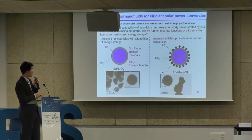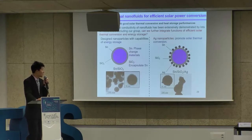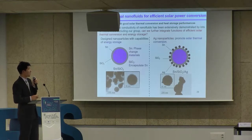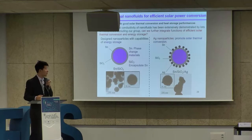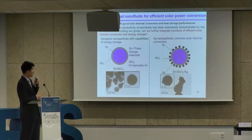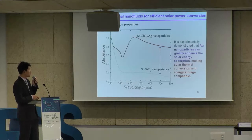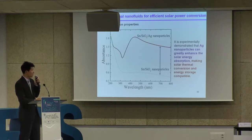We have phase change materials covered by silicon oxide. Silicon oxide serves as the encapsulation, so the phase change materials will not leak out. And also, we embellish several nanoparticles outside to promote the solar thermal conversion, because these nanoparticles can have a plasmonic resonance, so it can enhance the solar thermal conversion efficiency. So we integrate the phase change properties and the good solar thermal conversion properties. And we can see that indeed the silver nanoparticles will increase the absorptance almost across the whole spectrum due to the plasmonic resonance.